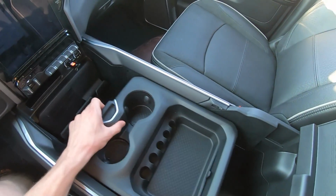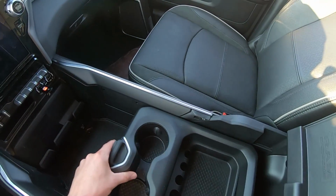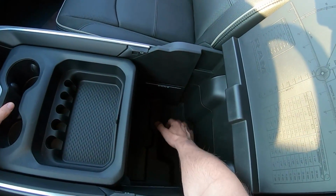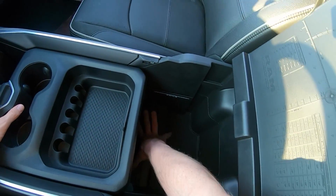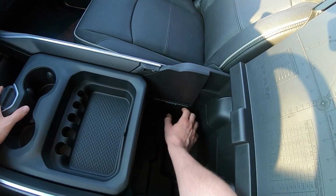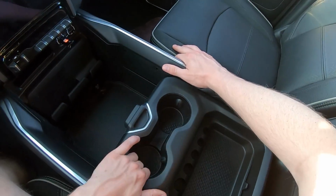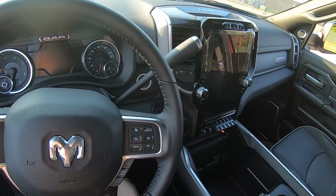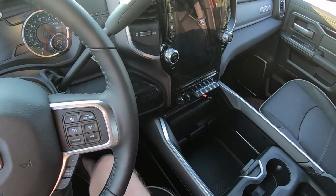Then you got this center thing, which moves back and forth and can be removed if done properly. Then down here, you've got loads of, again, rubberized, matted, but removable storage down there. 2 cup holders. And then, my favorite cell phone mechanism of the entire new car market.